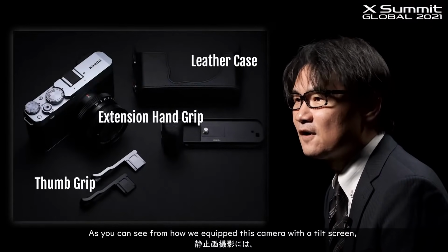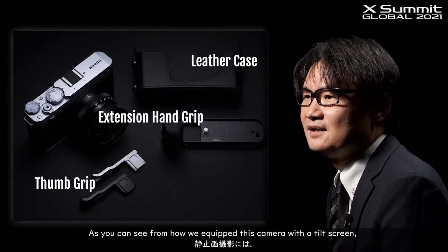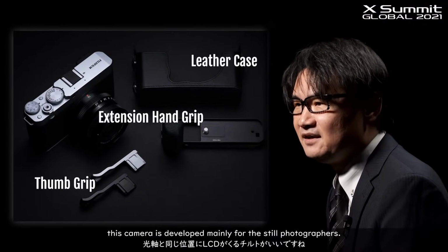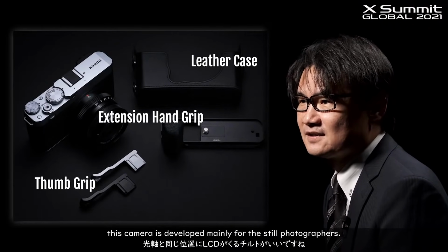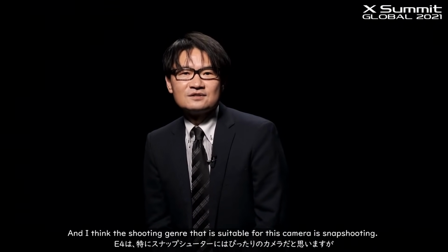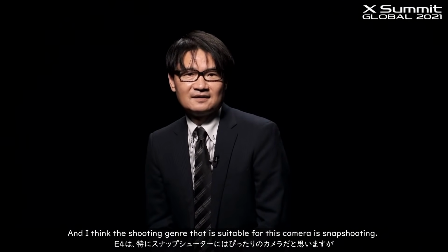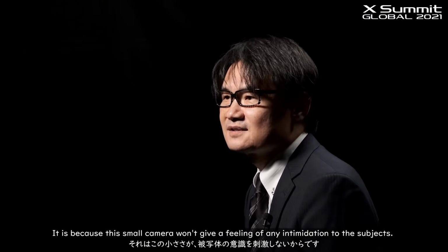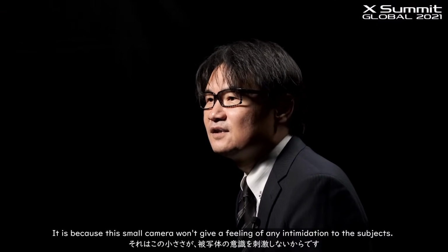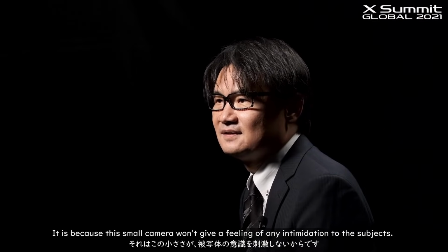As you can see from how we equip this camera with a tilt screen, this camera is developed mainly for still photographers. And I think the shooting genre that is suitable for this camera is snap shooting. It is because this small camera won't give a feeling of any intimidation to the subject.